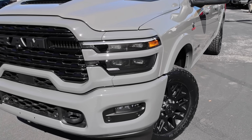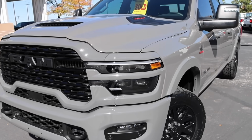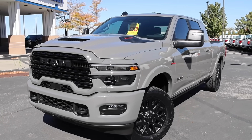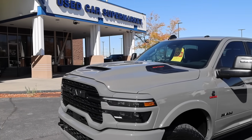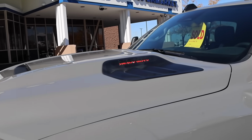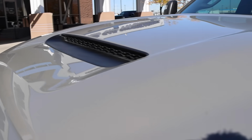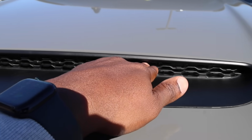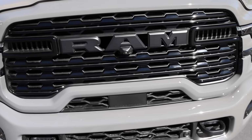And cold-blooded truck here, guys. I've said it in the past, Ram Limited Night Editions, cold-blooded. It's a beautiful truck. Love the Sport Performance hood. You have these heat extractors right here. I would have thought that Ram would have incorporated this hood scoop for the next generation Cummins, but that didn't happen. It's okay though. Front camera, that is an option.